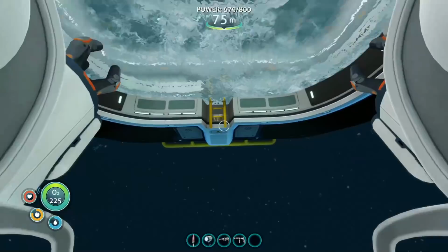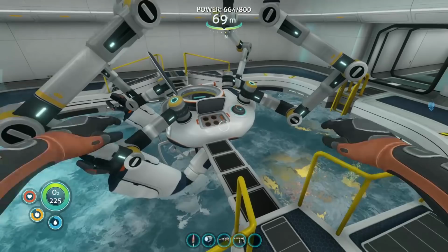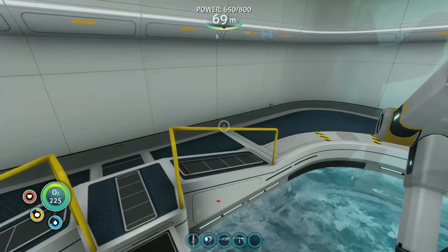Yes, we can. Really? Neat. Oh, and this has the upgrades for it here. Access upgrades. Okay, so the drills go in, and I guess torpedoes go on the hands, and there's still four slots for it, too. That is super cool.